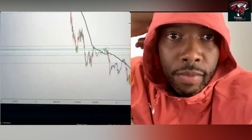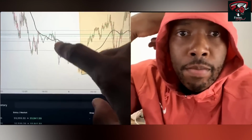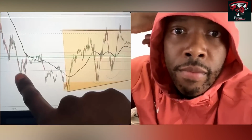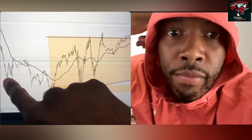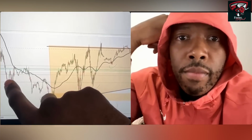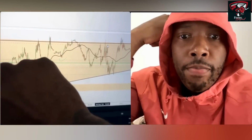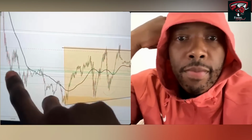Let me try to actually go through it. All these points are all of my entries. Right around here was the first area that I pretty much saw. The market actually made a double bottom pattern. But from that entry, I went into a little bit of drawdown throughout that entire pullback up, because right here, I had one order the entire time.